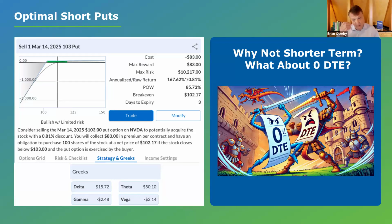So the delta will reflect that, or the probability will reflect that. And this is where the probability of worthlessness, which is a thing that we calculate, comes in, because delta can be confusing, right? So this is showing that there's an 85% chance that it will go worthless, or the delta saying there's a 15% chance that you will be assigned. You put the math together, it adds up to 100, right? It's got to add up.